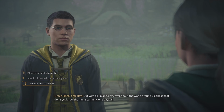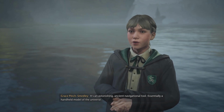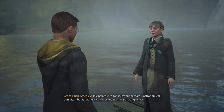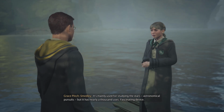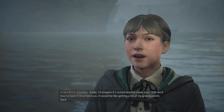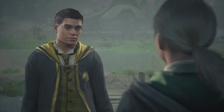And what's an astrolabe? What exactly is an astrolabe? It's an astonishing ancient navigational tool. Essentially, a handheld model of the universe. It's mainly used for studying the stars, astronomical pursuits, but it has nearly 1,000 uses. Fascinating device. Sadly, I'd imagine it's rusted beyond repair now. Still, we'd love to have it returned to us. It would be like getting a bit of my grandparents back.